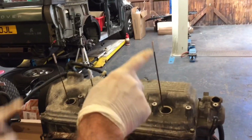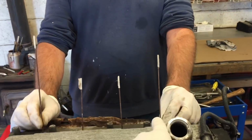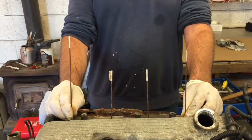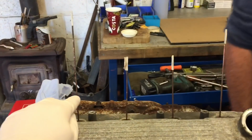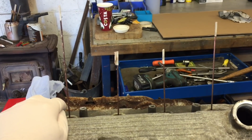Well, you can straight away see there's the problem. Oh yes, so that's too low. Well, that's too high. Well, that's not moving and it's stuck at the top. So that looks like that's on TDC almost. Don't know, do you? It depends where the crank is, but we'll turn it and see.